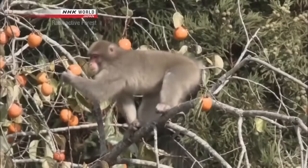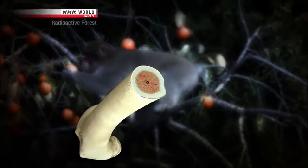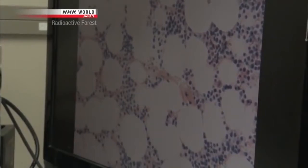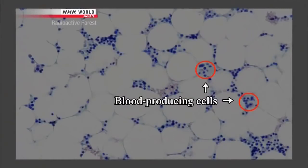At this point, Fukumoto is focusing on one part of the monkey's body. It's bone marrow, which produces red and white blood cells. This is the bone marrow from a macaque captured in January 2014. There are almost no cells producing blood cells. The marrow is essentially made up of a whitish-looking fat.